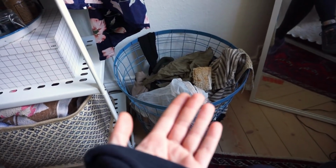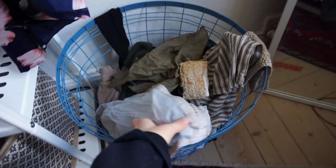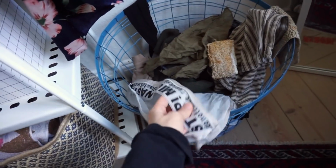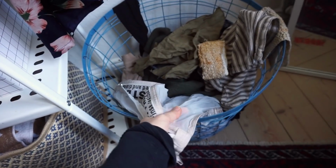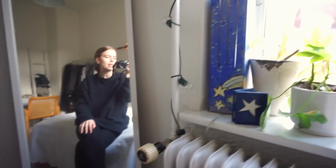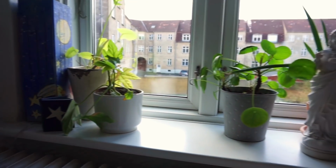You're welcome. This mirror is also secondhand, by the way, and here is my laundry. Again, gross. My laundry consists of cotton elements, and in here I have synthetic elements. This is a Guppyfriend bag that sort of filters away a lot of the microplastics, so I'm kind of glad I have this. Here's another little windowsill with some plants.